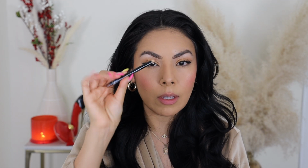So I'm gonna start off with NYX Cosmetics Brown Lip Liner. This is my favorite lip liner from NYX Cosmetics. If you are looking for a dupe for the Makeup by Mario Travis lip liner, it's like a really pretty brown, this will be it.